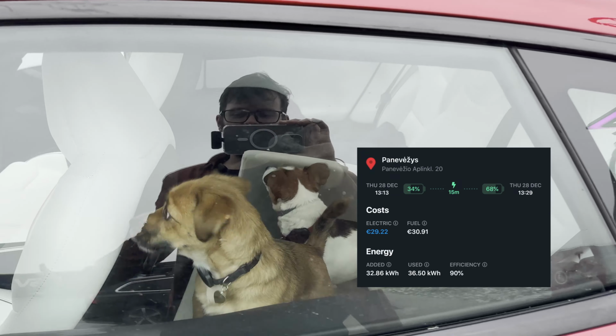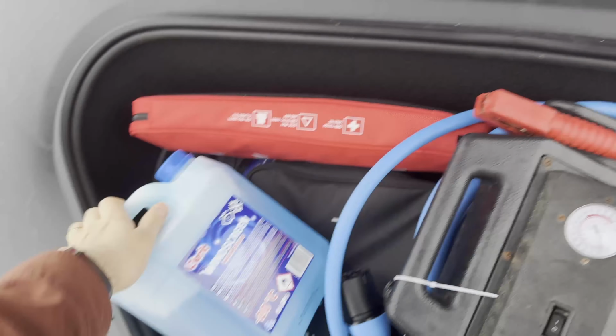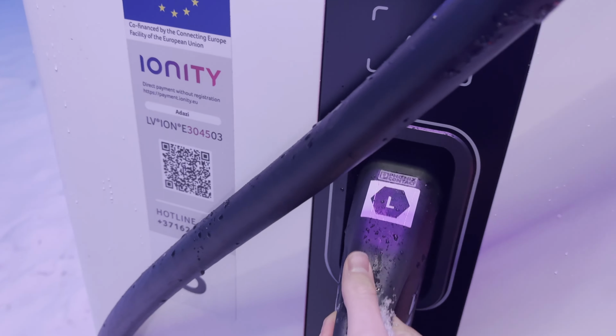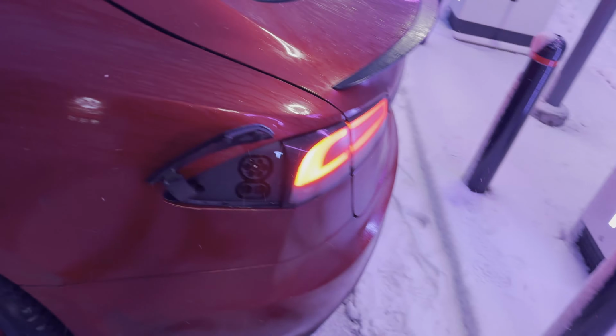Also we will walk the dogs, and in the meantime let's do the maintenance, the only maintenance you do on the electric cars, which is you put this here. Another stop and the last charge before we reach home.